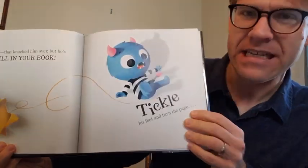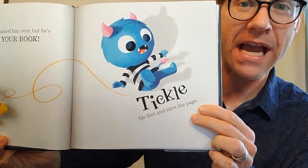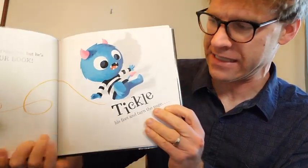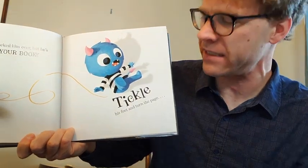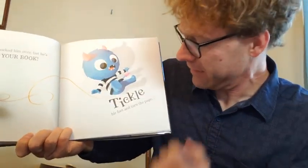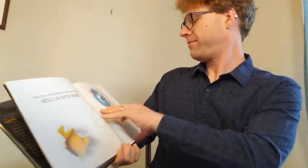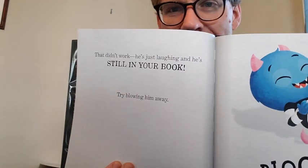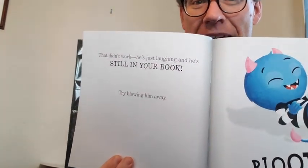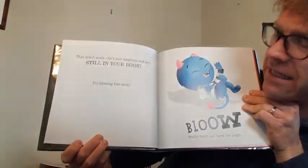Let's see. It says, tickle his feet and then turn the page. Let's tickle our monster's feet. Grown-ups, can you tickle your little one's feet? Tickle, tickle, tickle, tickle. Oh my goodness. Tickle those feet, and then it says to turn the page. Oh, that didn't work, but he's laughing. But he's still in the book. Oh my goodness, he's still in the book.